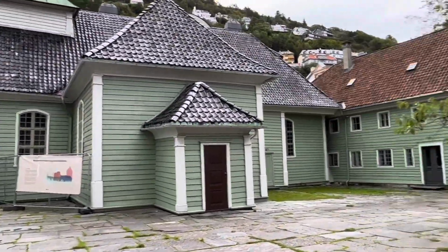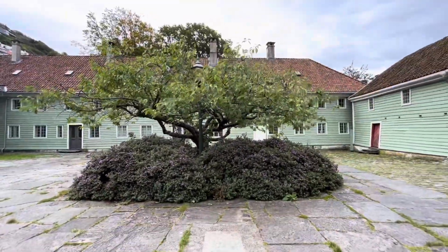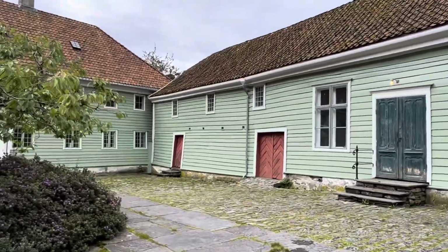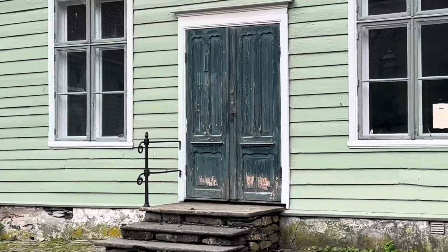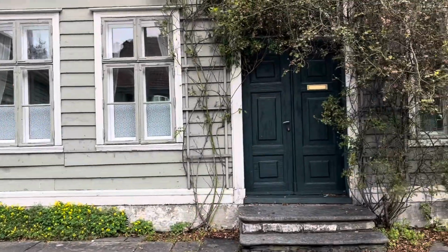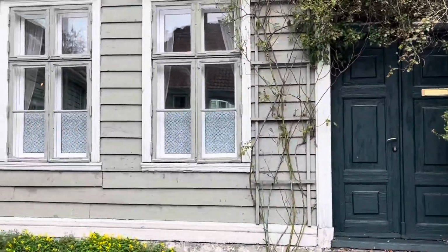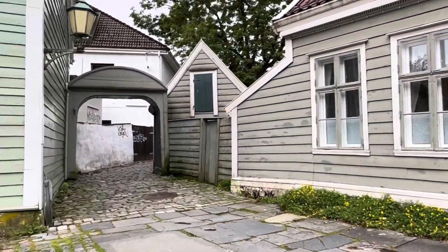This is a museum. You can come here during summertime, of course, and get inside the buildings. And then you can see how people have lived in here, in this house actually, mostly. If they had got the leprosy bacillus, they needed to come here.